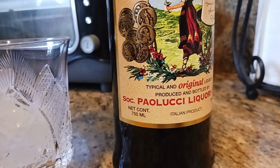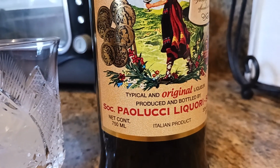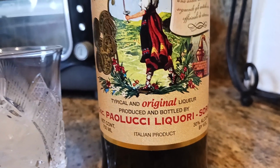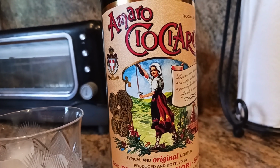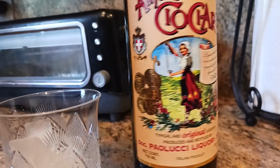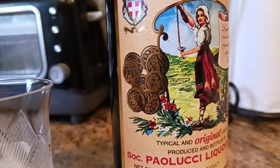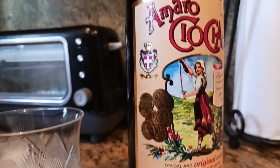Paolucci Liquori, I guess, is the distribution company. Italian product, 750 milliliter, typical and original liqueur. So that's what the label looks like. It has that retro look, which is kind of nice. This would be your typical folkloric dancers, that kind of vibe. Then they've got all these gold medals here. I'm assuming those are in recognition of whatever awards they've won. Anyways, you get the idea.